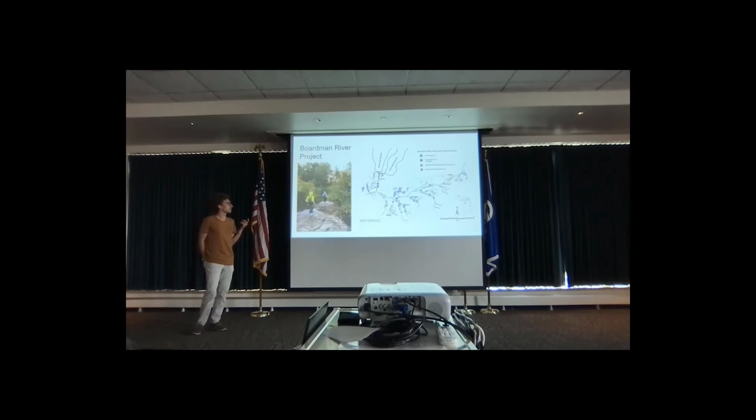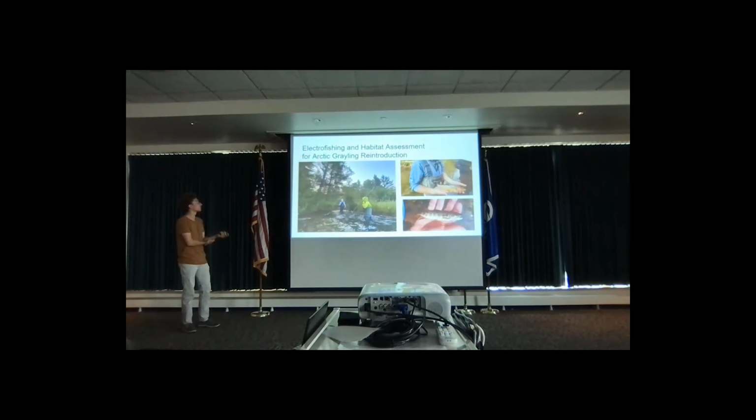And then he's got 10 that he's already set the temperature loggers for. So the main goal of this project is to provide a habitat assessment and mark the captured backpack electrofishing, and to determine which of these stretches are most suitable for grayling reintroduction. So grayling were an extirpated species stretching back almost 100 years, and they're trying to reintroduce them into this watershed.